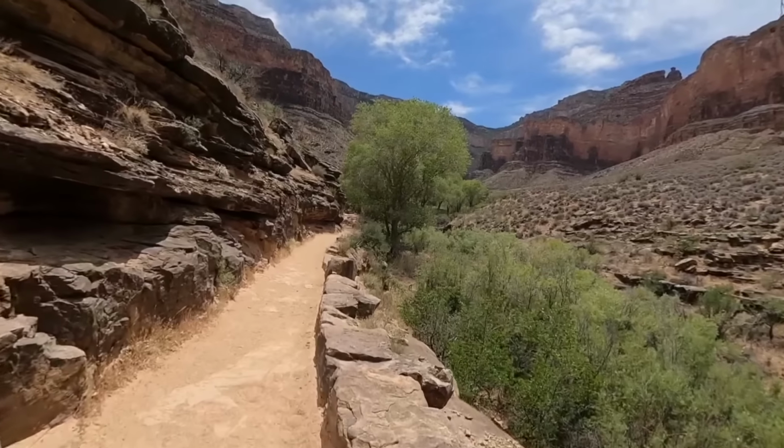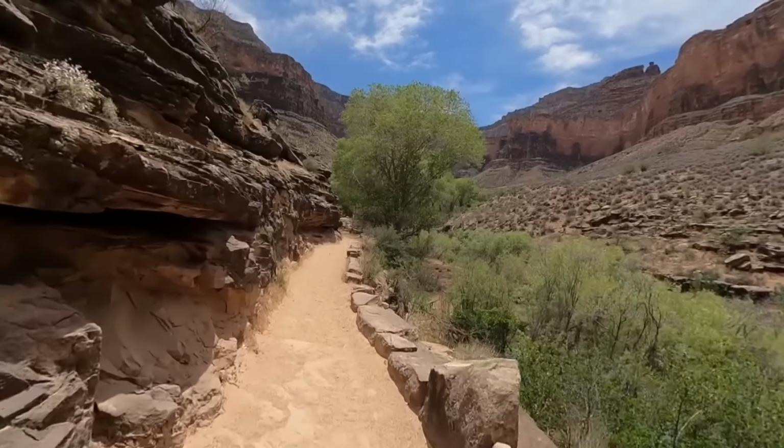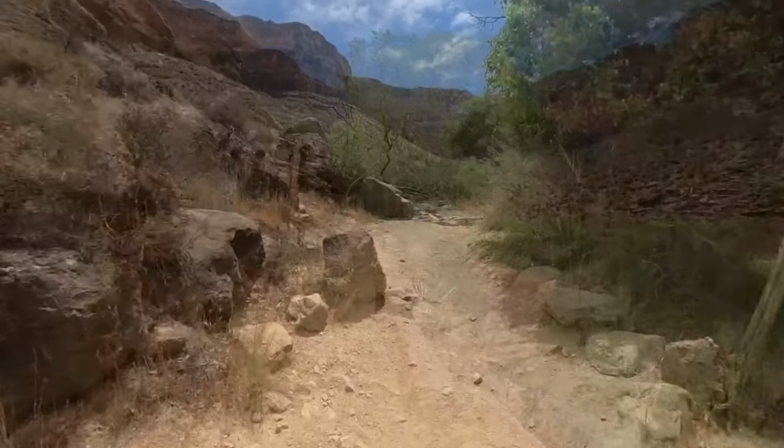And you can see the trail is well maintained, as always. Still the corridor trail, the Bright Angel Trail. Really well maintained trail as we go up here. And you might even see trail crews working at this point.